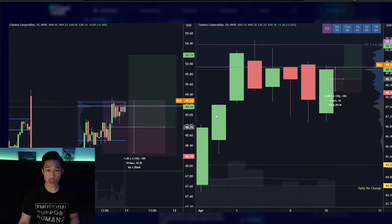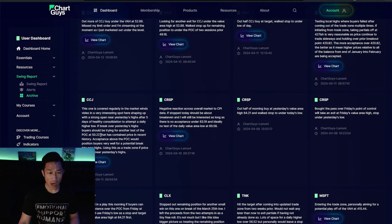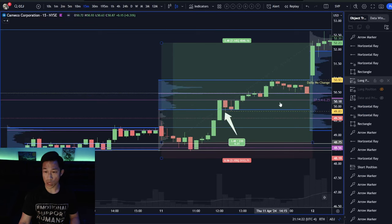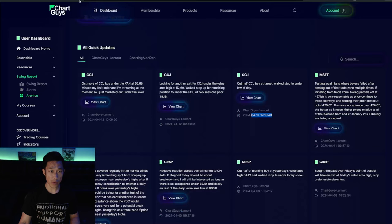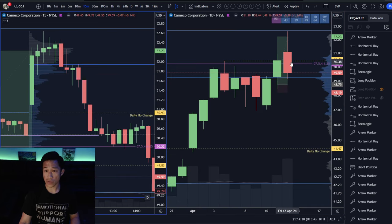Alerts go out for every step of the way. I let you know that's the trade zone, and we'll be looking to test 50.22. Then I send out the alert to take half off somewhere around noon, because at that point we had gotten to the point of control at 50.22, over here. So we take that first exit, and the next exit I'm looking for is at 52.69. The high of that day was 52.64, so I actually did not get that limit order.